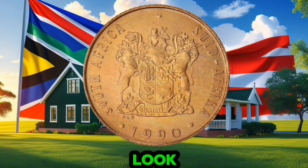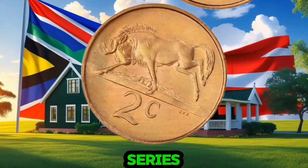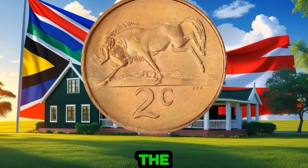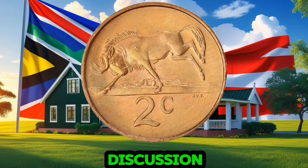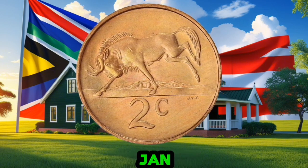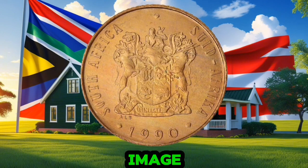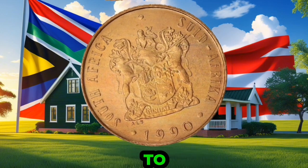First things first, let's take a closer look at the 2-cent coin itself. The coin was part of the South African currency series that began circulating in 1961, and it carries some interesting features that make it stand out. The 2-cent coin from 1990, specifically, is a key player in our discussion. On the obverse, we have a portrait of Jan van Riebeeck, who is known for his role in the establishment of Cape Town back in the 1600s.